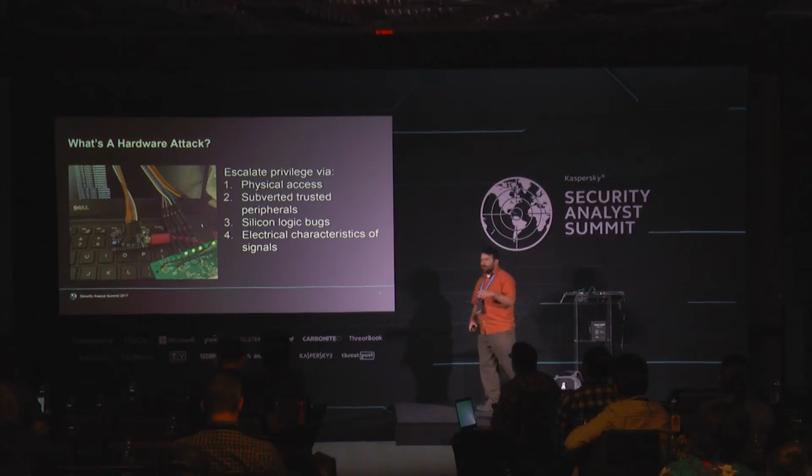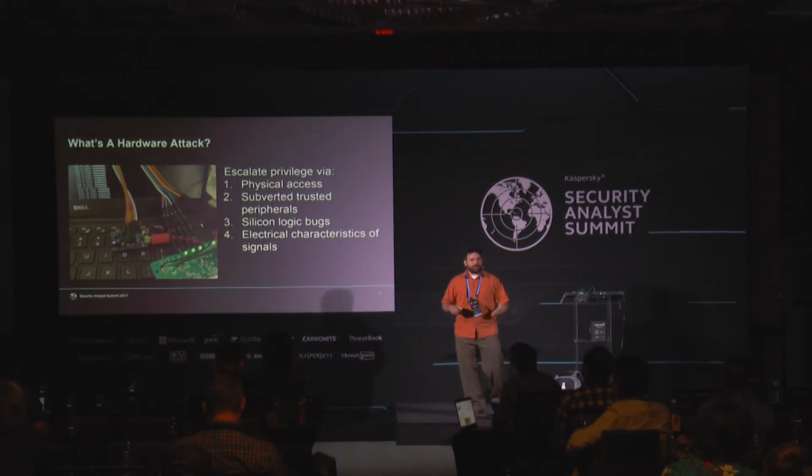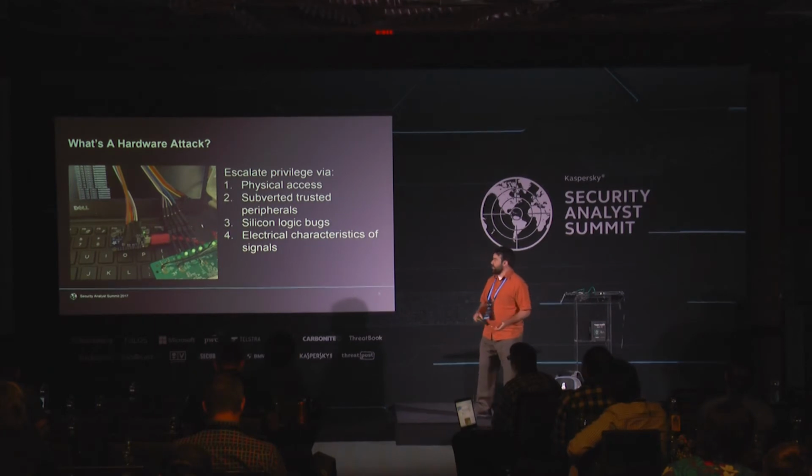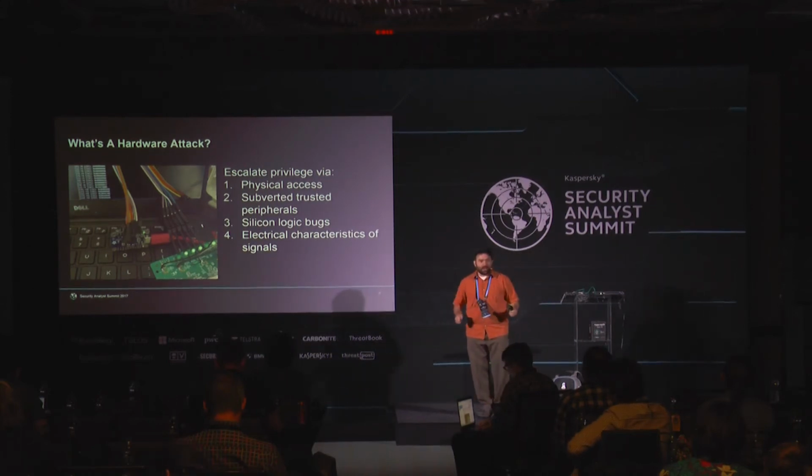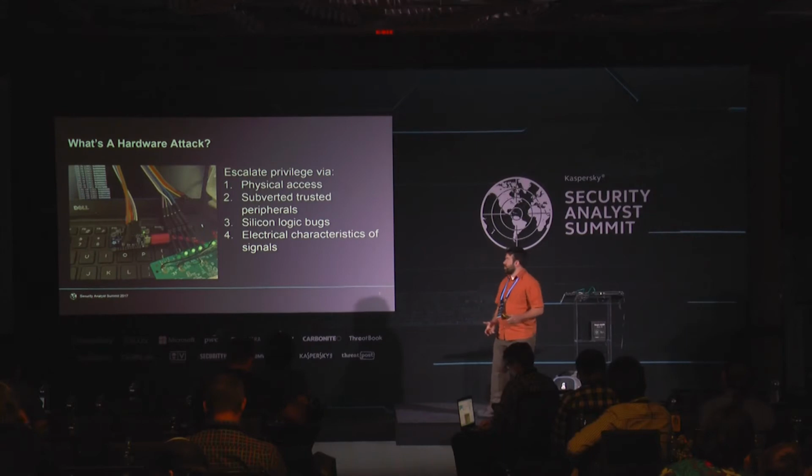So for a little bit of background, what is a hardware attack, right? When we're talking about a hack, an attack, something like that, we want to escalate privilege. We want to get something out of this, whether it's firmware, privilege, root shells, whatever your currency is. But we want to use a hardware method to get there. We want to use physical access, the fact that we can actually touch the box, open it up, and look at things. That would be a hardware attack.